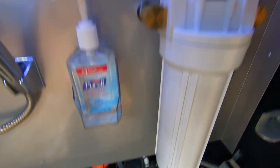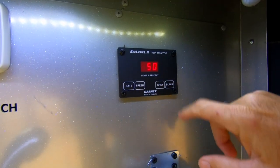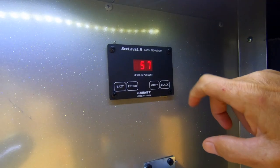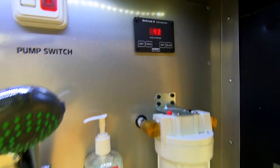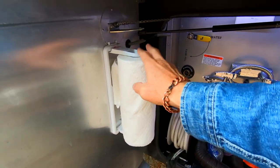Oh, and I like this feature as well. You can check your house battery from the outside here. You can check your fresh water level, which is showing 50%, along with the gray tank showing 57%. The black tank showing 43% full. Here's a little hand wash with some paper towels.